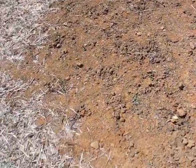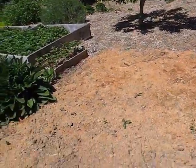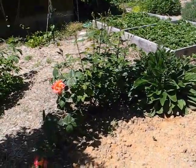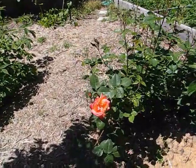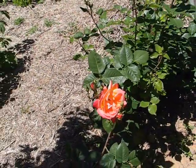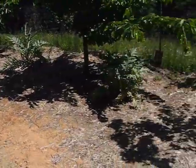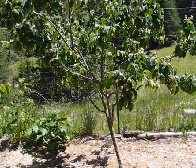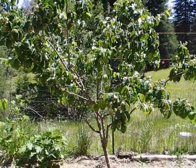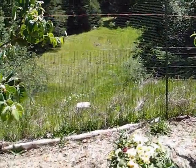An old metal shed that I removed and created space for vegetables, more comfrey, and a beautiful Joseph's coat rose. Oh, she's so beautiful, yes. Turns out she's a climber, and she has nowhere to climb now, but we'll take care of that next year. This is a quince tree, and behind the quince tree is another beautiful meadow.